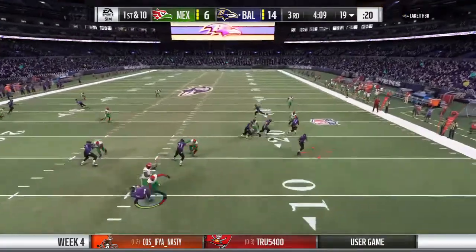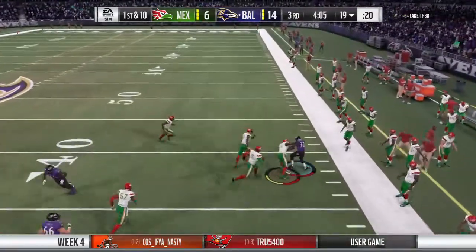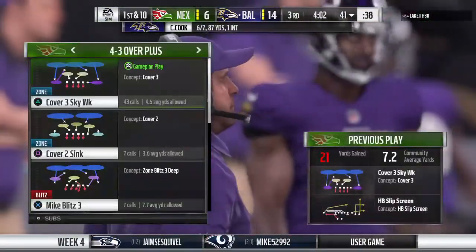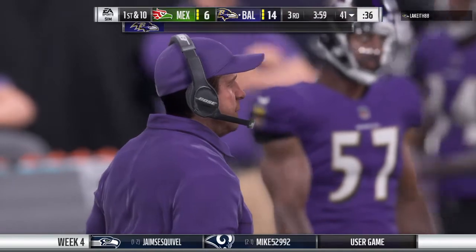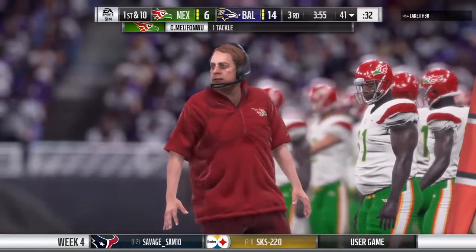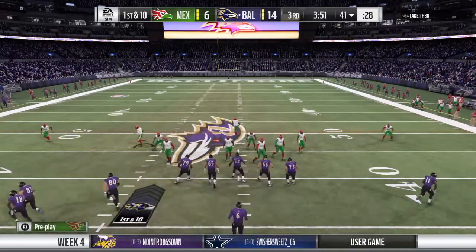Trying to shake off the interception from the last drive. He'll look to throw. Oh, it's a screen pass. That's complete. And he is going to be knocked flat on his back. Oh, a big hit at the 41-yard line. And a nice gain of 21 yards. Inside 4 minutes to go, 3rd quarter.